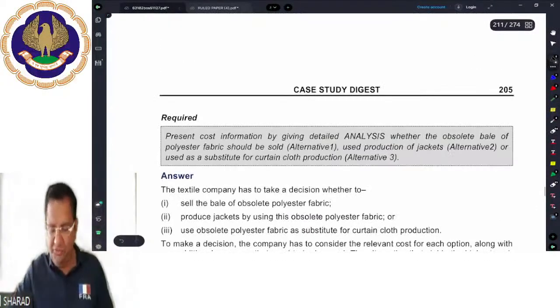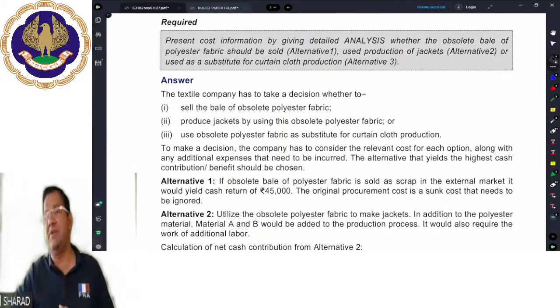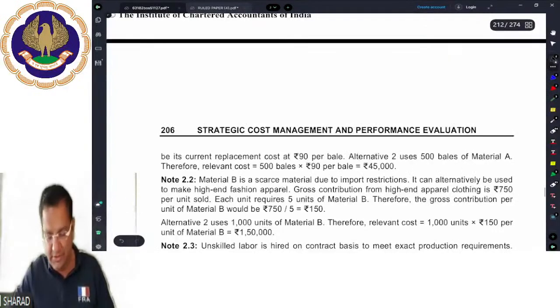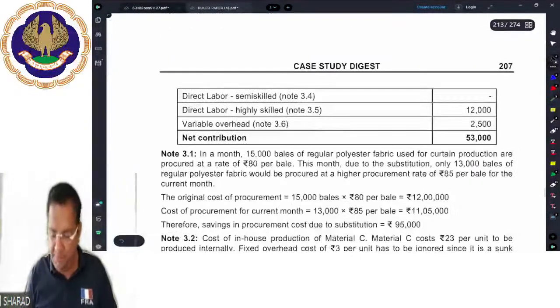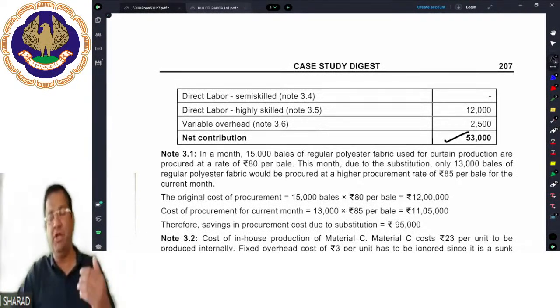बढ़ते आगे. पूरा यही सजेशन दिया हुआ बेटा, अल्टरनेट 1 सिलेक्ट करना है, अल्टरनेट 2 सिलेक्ट करना है, या अल्टरनेट 3 हमें सिलेक्ट करना है. दैट अल्टरनेट विल बी सिलेक्टेड व्हिच विल प्रोवाइड ऑफ द हाईएस्ट नेट बेनिफिट. तो देखिए यहाँ पे हमें सिर्फ 53,000 रुपी का नेट बेनिफिट हो रहा है. सो द बेस्ट ऑप्शन विल बी द अल्टरनेट 2 दैट इज प्रोवाइडिंग अस रुपी 85,000 रुपी ऑफ नेट बेनिफिट.